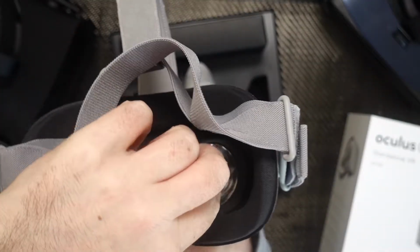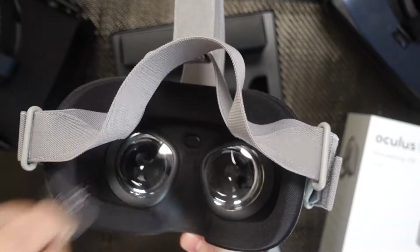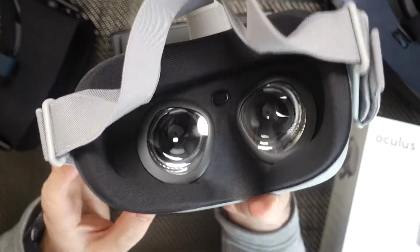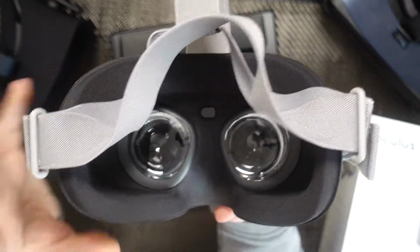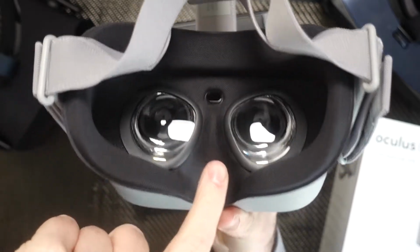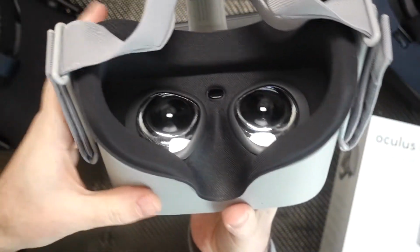Have a little look at the lenses themselves. These are meant to be their fancy best lenses ever that Oculus have ever created, so they're pretty cool. You've got a little sensor in the middle, which I don't know if you can see that, there you go, which is a kind of proximity sensor, so it knows when you've got the headset on and off, so it turns on and off when you put your headset on.